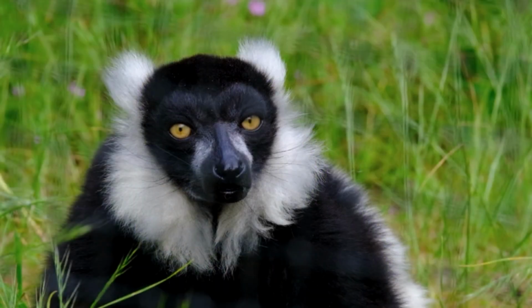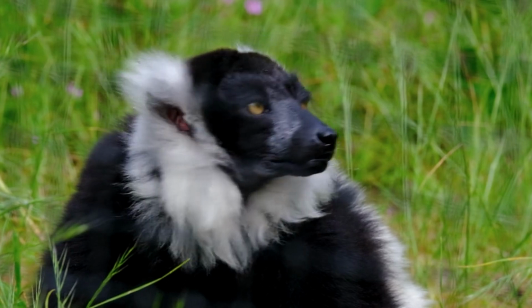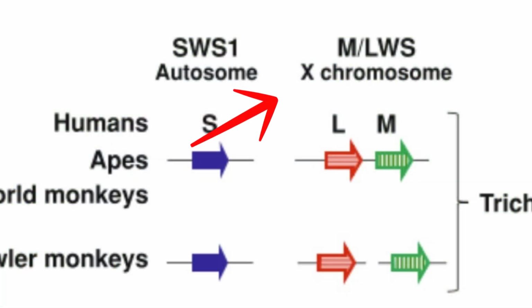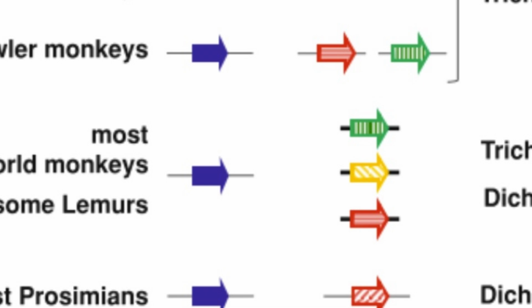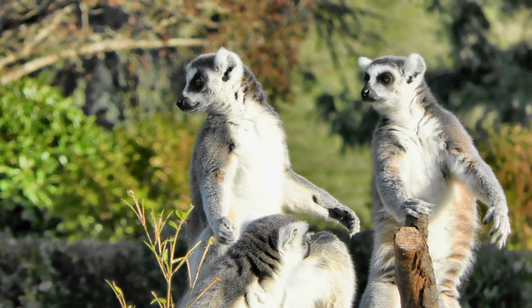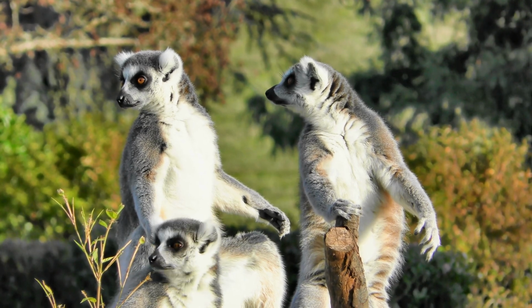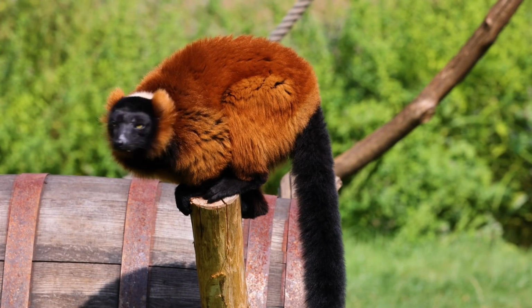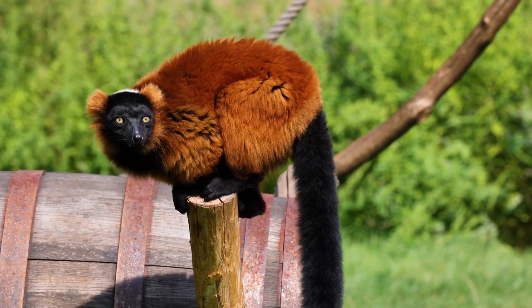But this variety doesn't stop here, as lemurs are probably the strangest when it comes to this. As mentioned, the X chromosome usually codes for the red and green opsins. However, the X chromosome in lemurs only codes for one of these opsins, meaning it could be either red or green. This is where it becomes cool because the X chromosome can only code for one opsin. This means that male lemurs will only be dichromatic because they possess XY chromosomes.